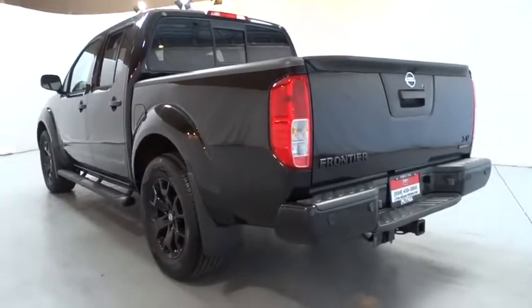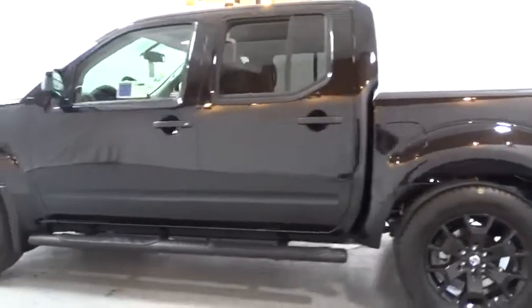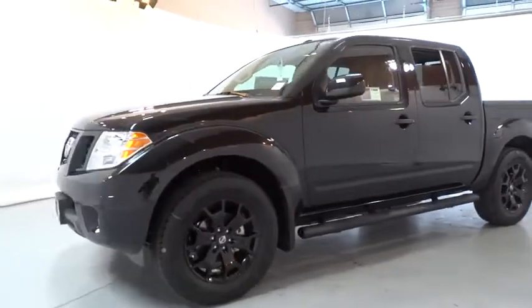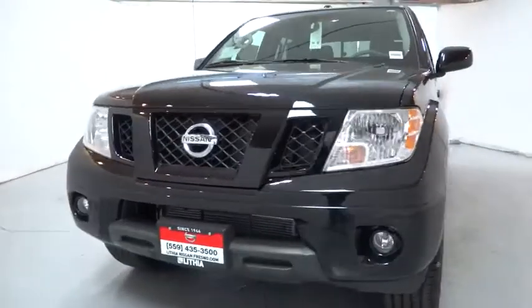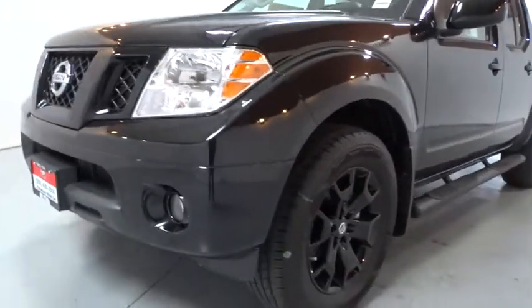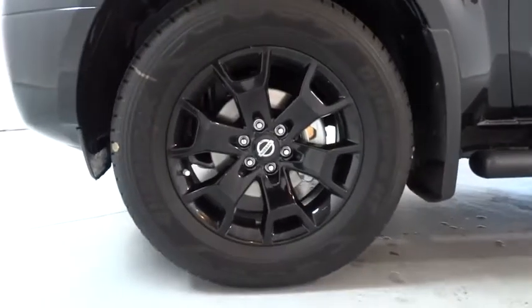Backup camera, running boards, keyless entry, Bluetooth, leather-wrapped steering wheel, power steering, adjustable steering wheel, cruise control, four-wheel disc brakes, aluminum wheels, ABS four-wheel, AM/FM stereo radio, fog lamps, power windows, passenger airbag, bed liner, electronic stability control, power door locks, heated driver's seat. Take this vehicle for a spin and see why so many shoppers are now proud owners.